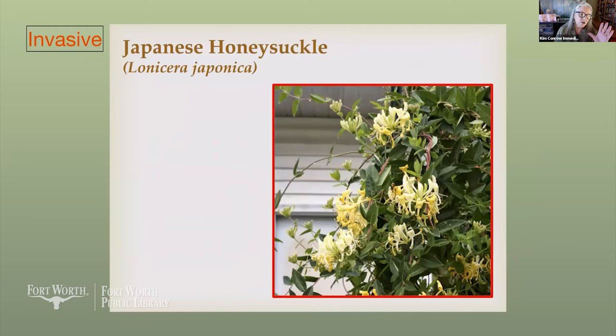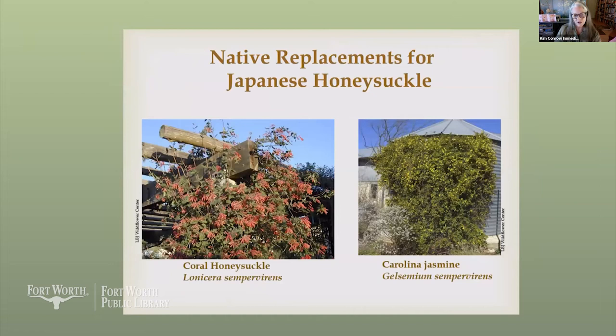Well, it does, but it's not good for us. Coral honeysuckle, how beautiful is that? We talked about it last week, plus the clearwing moth. It is a host plant for the clearwing moth. How cool is that? Carolina jasmine's a spring bloomer. You can see it can really grow up on things, so you want a strong trellis for that.